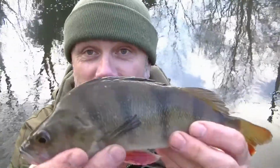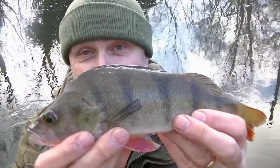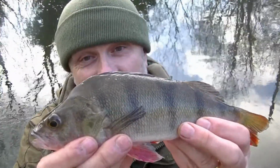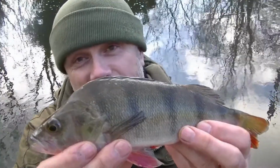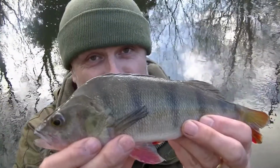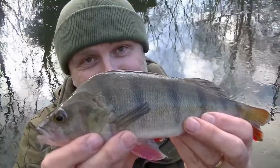It's a lively one, and this is why you always kneel down, of course, and hold the fish tight. I tell you what, it's livelier now than it was when it was in the water, because it came in quite tamely. Well, I've had one or two taps recently, but it's been very, very quiet indeed. But do you know what? It's not a big fish, but I'm not a blanker.